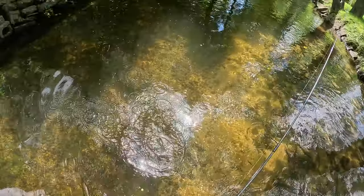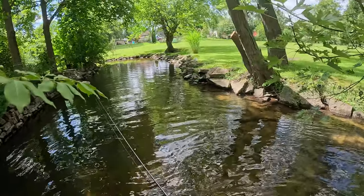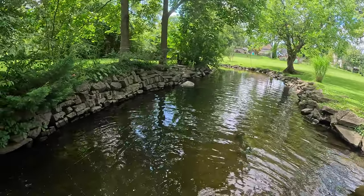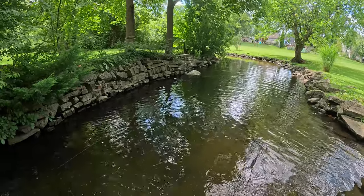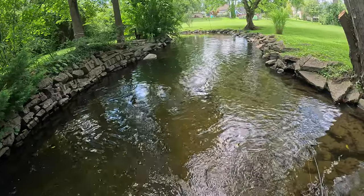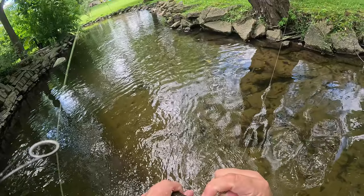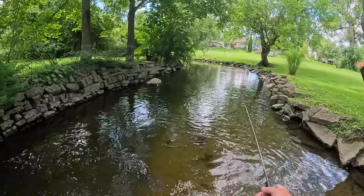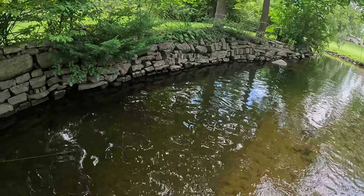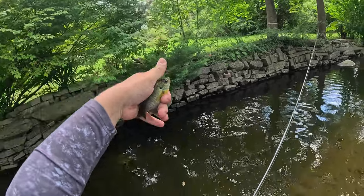Another creek chub. We are still sitting at 5 species. I'd love to catch one or two more that we haven't seen so far. Got one. Ooh, no surprise here, another rock bass. There we go. Got one. Bluegill, just a little guy.